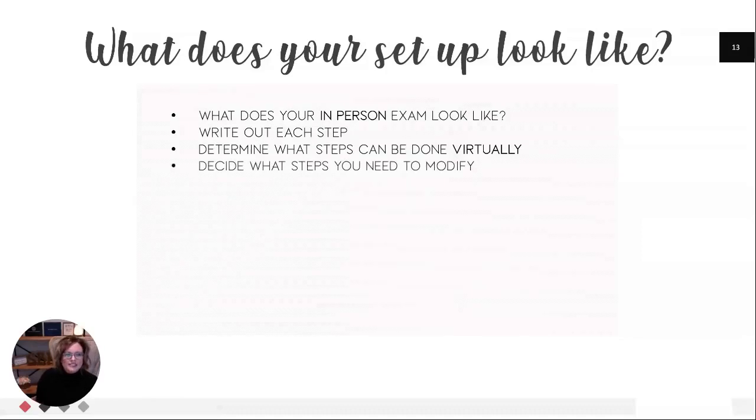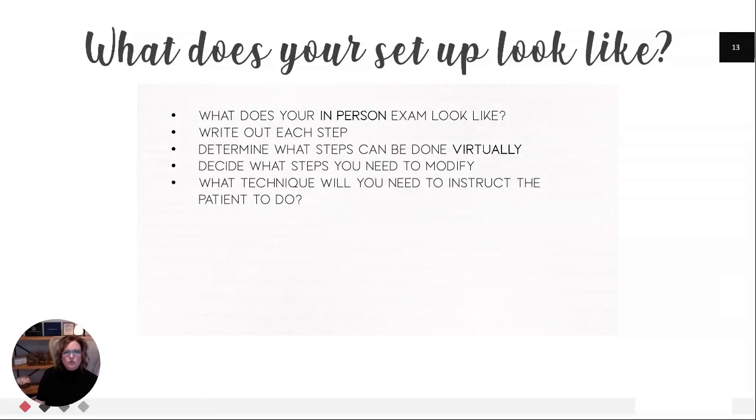So decide what steps you need to modify so that you can give the best care and get enough information out. And what technique will you actually need to instruct the patient to do? So maybe when they're in person, you're able to put your fingers in their mouth and use your instruments and do all of that. But when they're on the phone, you can't do that. So how are you going to tell the patient what you need them to do?